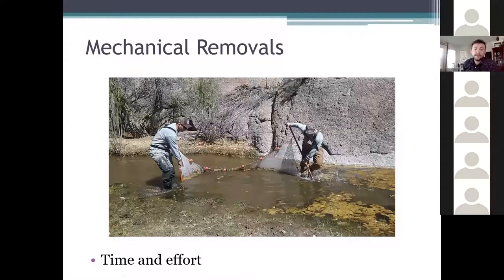So it should be looked upon as a valuable area for native species. And it should be important because if species in particular are listed under the Endangered Species Act, or if they're regionally imperiled, or even just species of greatest conservation need, which we have a lot of in Arizona, then it can be considered an important area that needs a mechanical removal effort.